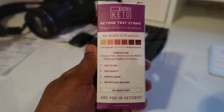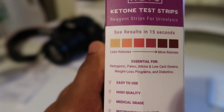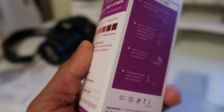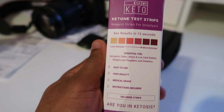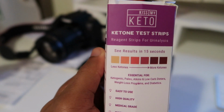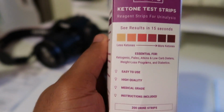So guys, my ketone strips finally came in the mail. And I'm about to check if I'm in ketosis. I need to check on the chart to see where I am. So what I'm going to do is pee in a cup, take out one of these strips and dip it in there. They say to put it in there for like 2 seconds, and then I got to wait 15 seconds to see the results. So let's see how far in ketosis I am.